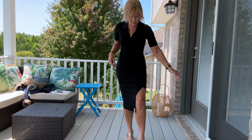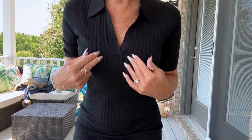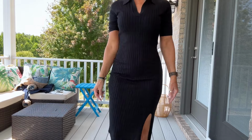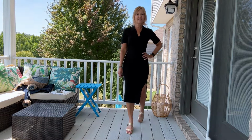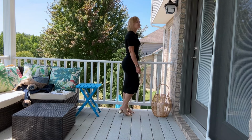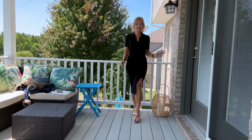One slit here on the side. It is ribbed, so you guys can see all that. See the ribbing. Short sleeve. So adorable.